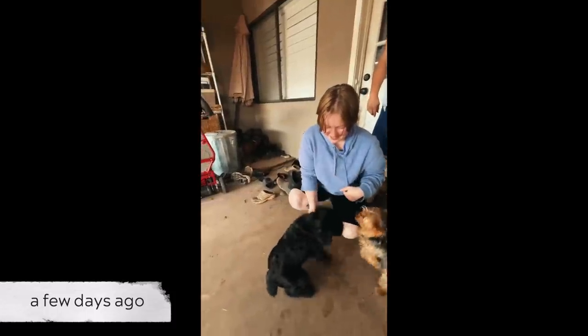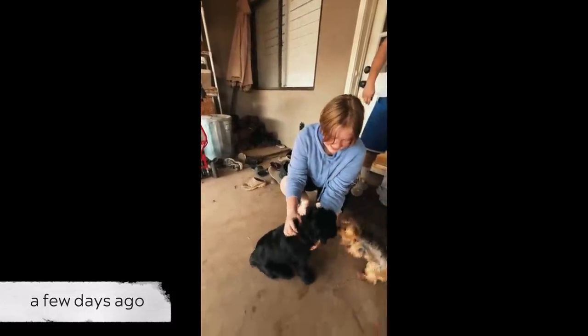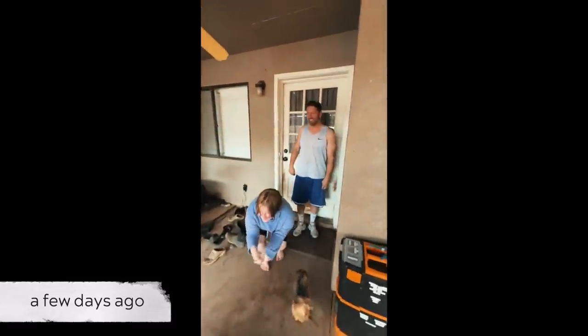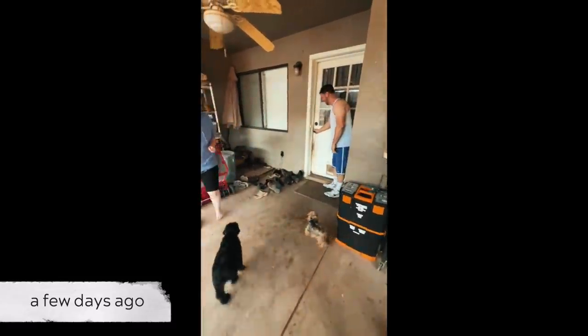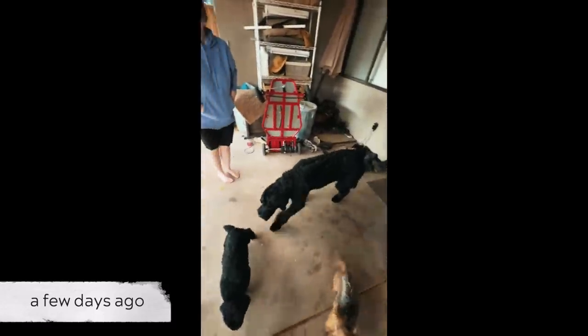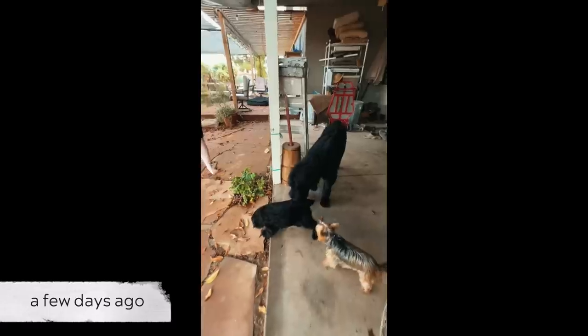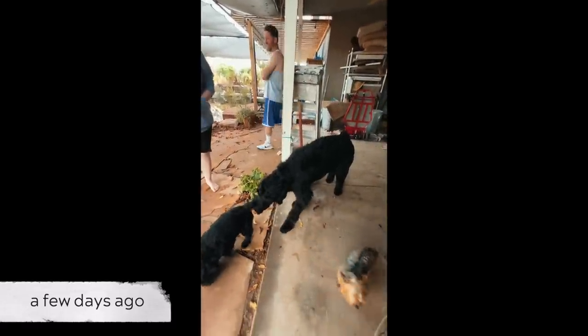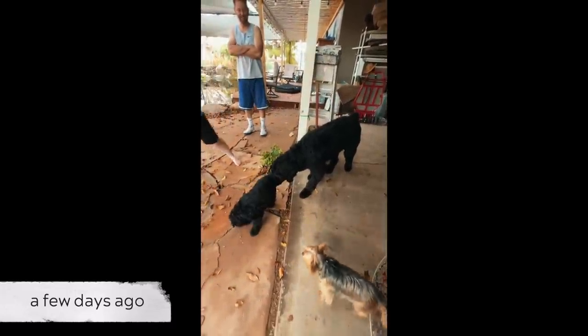Do you love it? Oh, look at Minnie wagging her tail. Well, where's Salem? Oh, Salem. Come on, Salem. What's that, Salem? Oh my goodness. Look at her little tail going off. Salem's tail is so happy.